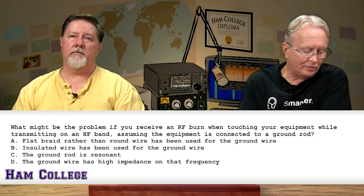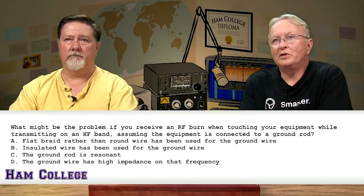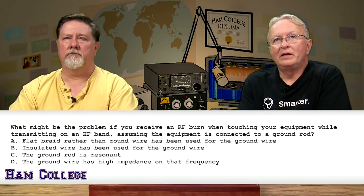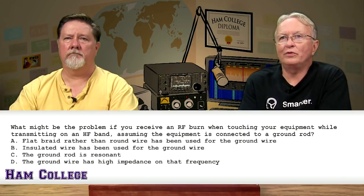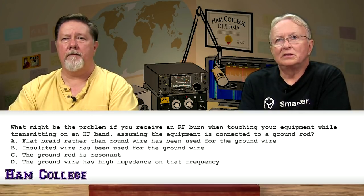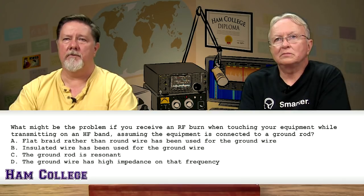This one, I don't remember who read. I read. What might be the problem if you receive an RF burn when touching your equipment while transmitting on an HF band, assuming the equipment is connected to a ground rod? A, flat braid rather than round wire has been used for the ground wire. B, insulated wire has been used for the ground wire. C, the ground rod is resonant. Or D, the ground wire has high impedance on that frequency.